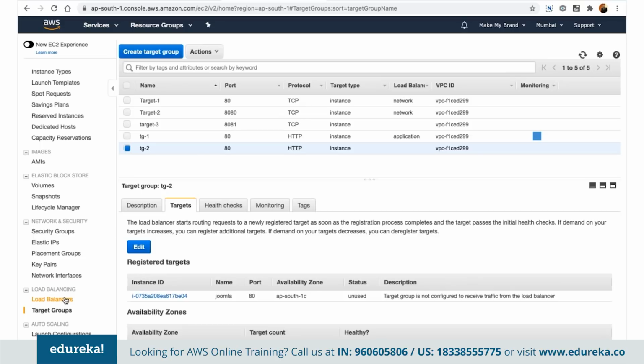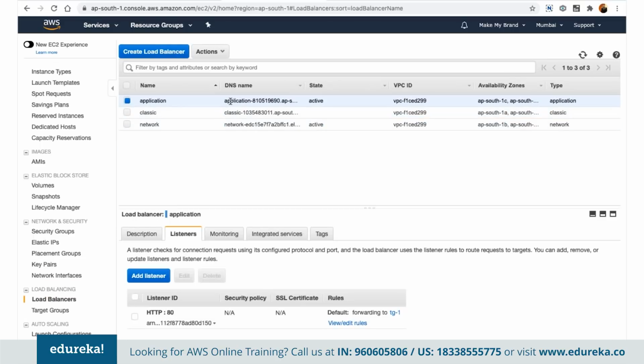Now we are going to define the rule in the application load balancer. So we have to come down to application, and here we can choose the listeners tab.